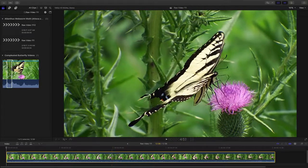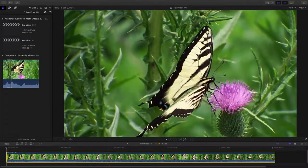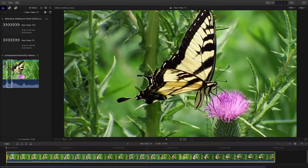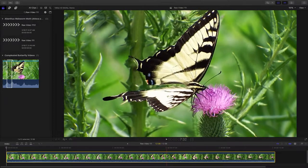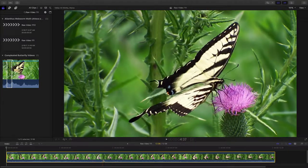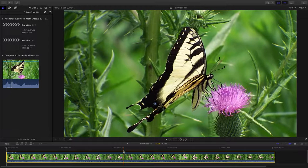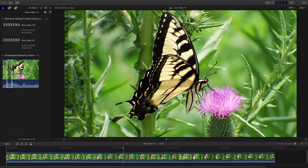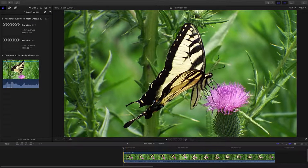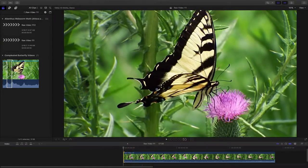Now our clip is about 12 seconds long. He's really, really working that flower hard. Right about here, though. Good profile view. See the upper and lower wings. I'm gonna start the video off right about here, I think. Let's go down and grab the video and shorten it up here.